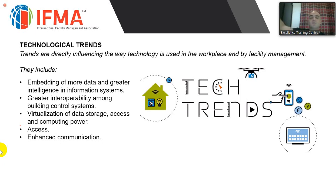I'll connect to somewhere, and that somewhere will have all the servers that are needed to store my data and retrieve my data, wherever I need it. I can access it from my phone, from my iPad, from the office, and so on. So this is again an ongoing trend.